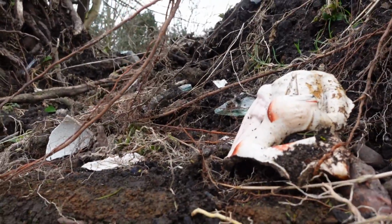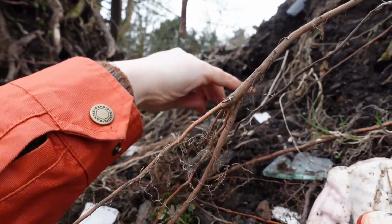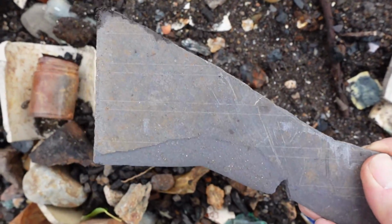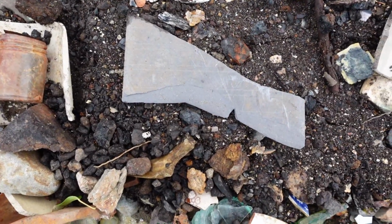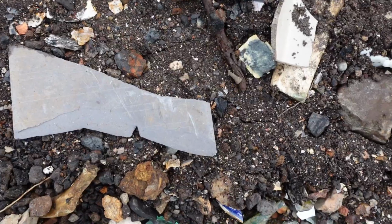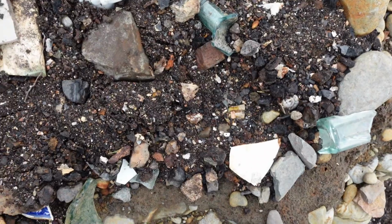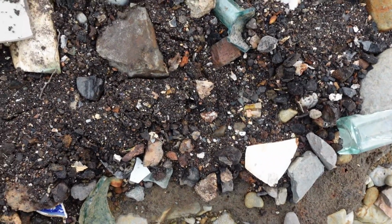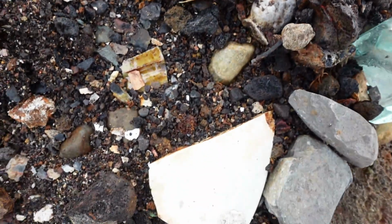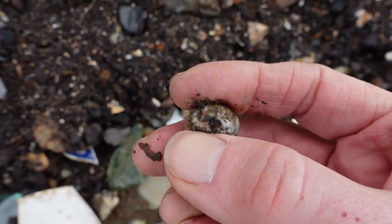Okay, so I've spotted a stopper up here and Alex is going to reach up and get it. There we go. Another piece of school slate. Okay, so I was just looking at the slate and something caught the corner of my eye. See if you can spot it. It's in shot now. And it's down here. And it's peeping out at us and it's a little head. Oh, look at that. A little head.